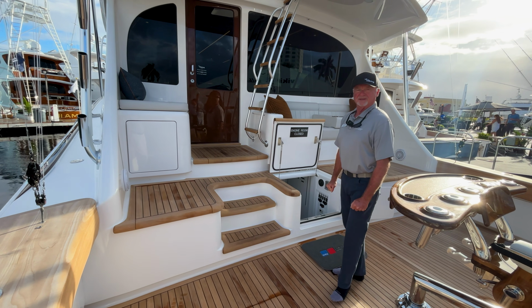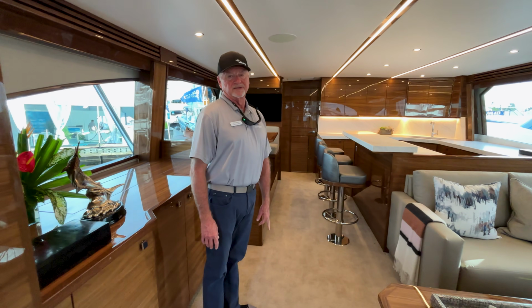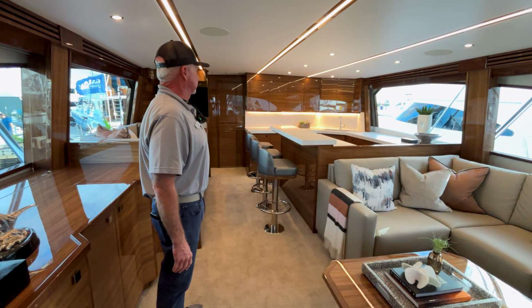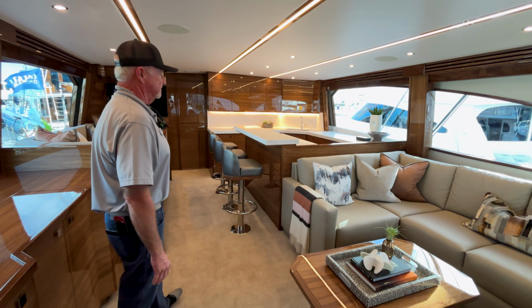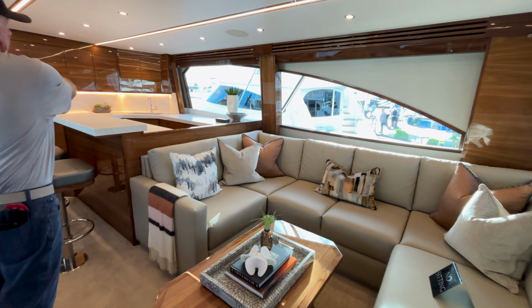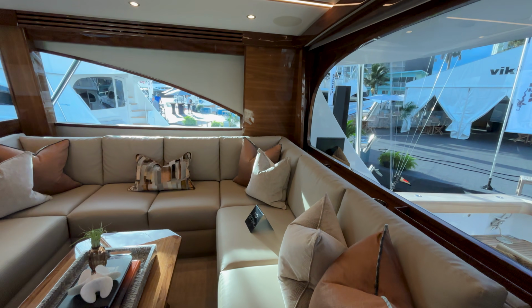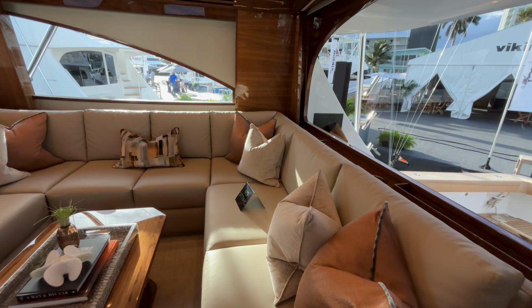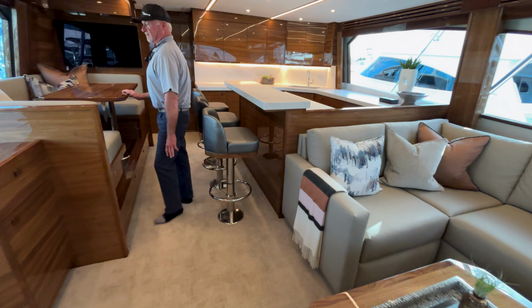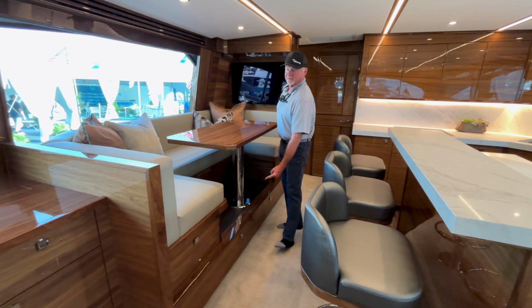Let's go in the salon and check the salon out and the difference. In the salon of the 74, you can tell it's a little different than the 72, with the U-shaped galley being on the starboard side instead of the port side. We have a big U-shaped couch here, horizontal walnut finish wood throughout. This is a high gloss boat. You can also get it in a satin interior wise. The dinette is on the port side here. Has rod storage underneath this right here.